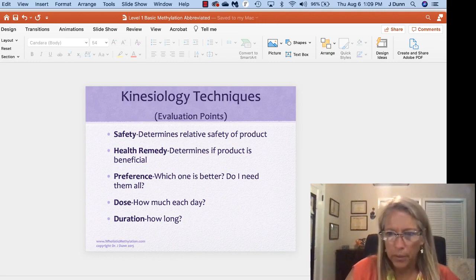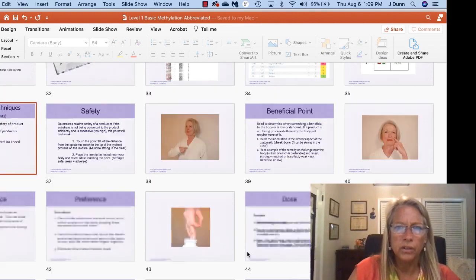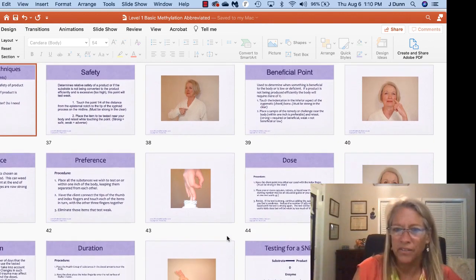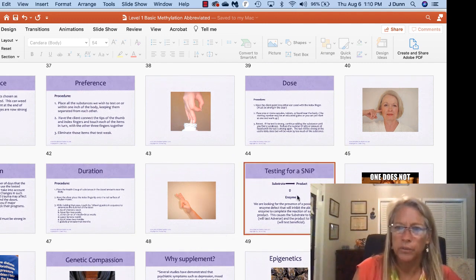All right, so they're in your notes. There's some information about safety, beneficial, point, preference. These are very cool points, and I encourage you to take a look at them and use them because I find them to be incredibly useful in doing this work.